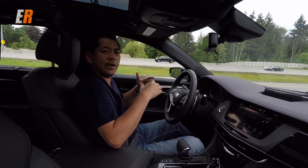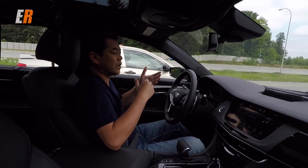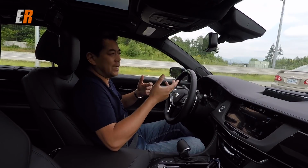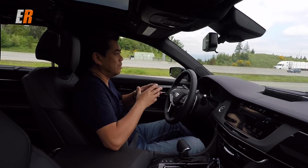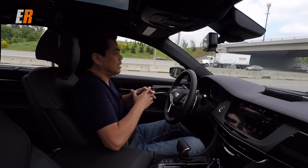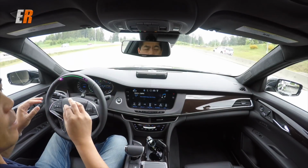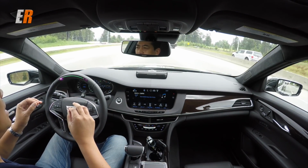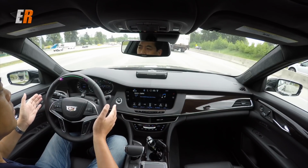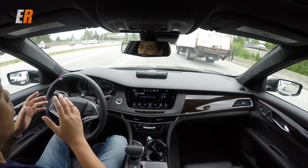And this is not uncommon with a lot of other vehicles out there. There's a lot of semi-autonomous systems. Of course, the Tesla Autopilot, the Mercedes-Benz has a very good system, the Volvo, even Nissan has the ProPilot Assist now. But one thing all of those have in common is that you still need to give the steering wheel a nudge once in a while. This one here, as you can see, we have not touched it. We are on Highway 1 right now.